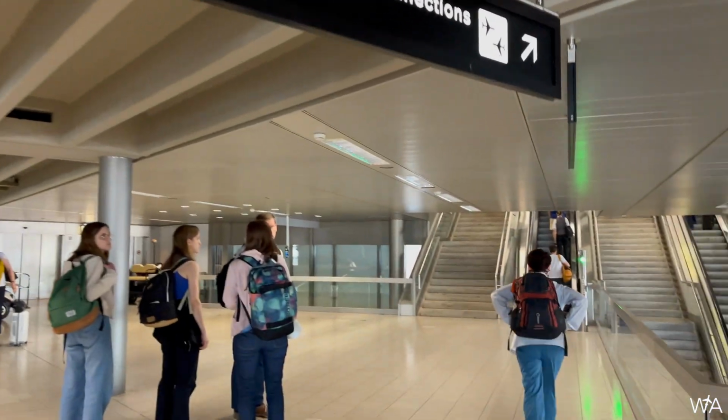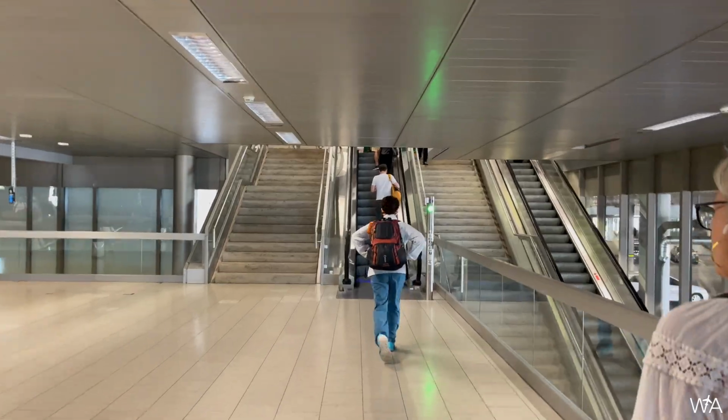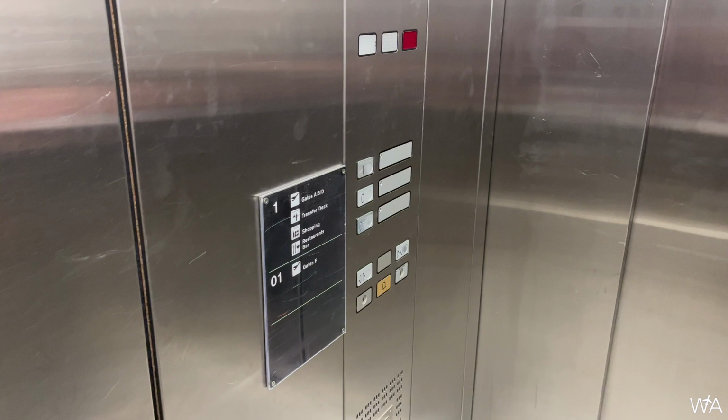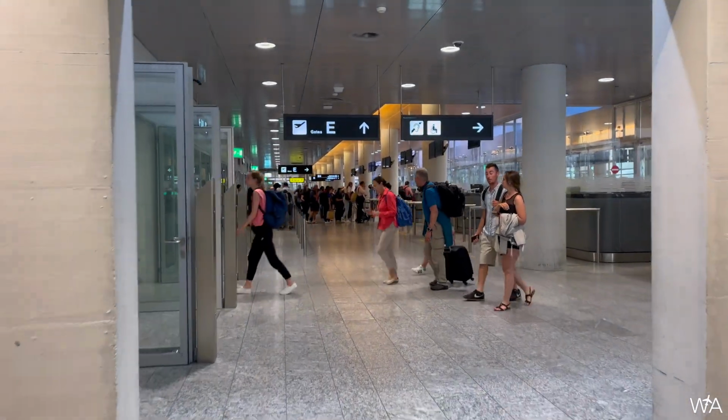I've just arrived in Zurich off of a Swiss International Airlines flight from Copenhagen, and I only have a 1-hour transfer time here in Zurich before my next flight, so I'm on the move to my next gate.